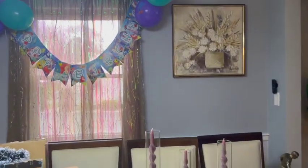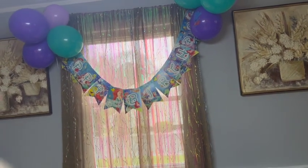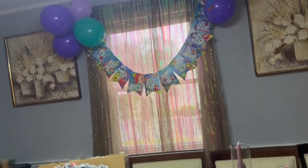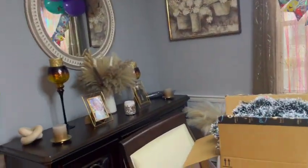But anyways guys, let's go clean. So guys, this is the dining room that we're working with. Yes, I still have birthday decorations for my daughter's birthday all the way from October. Anyways, don't judge me. So this is the dining room that we're dealing with today.